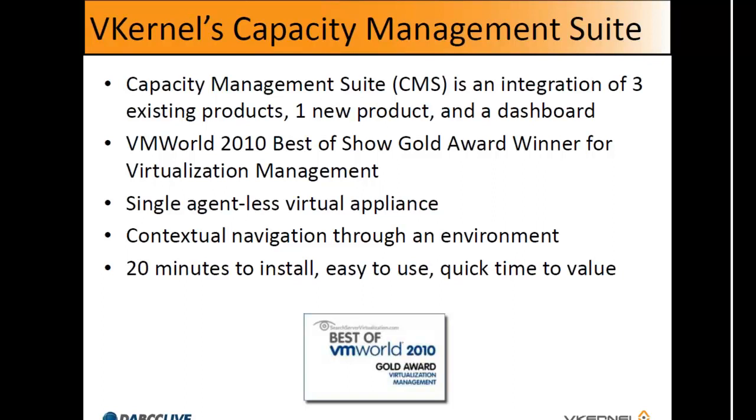Just a little bit more about the product itself. It's a single agentless virtual appliance. It's very easy to use. It's easy to install. It only takes 20 minutes and you will immediately have value from the first running of the program itself.